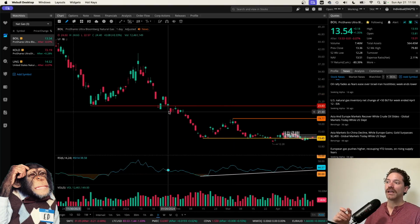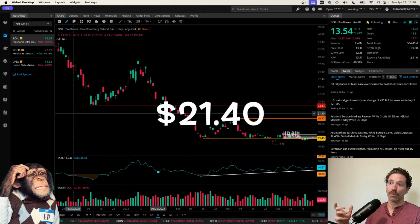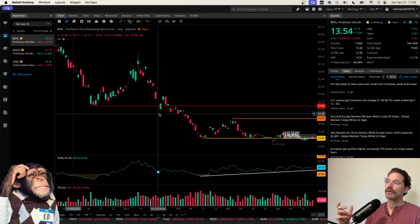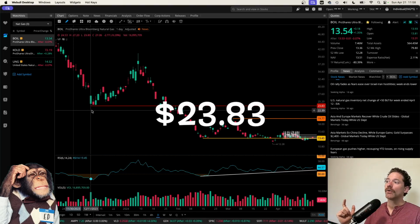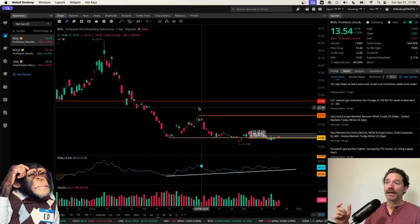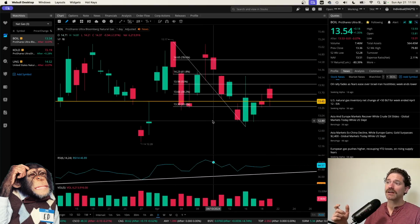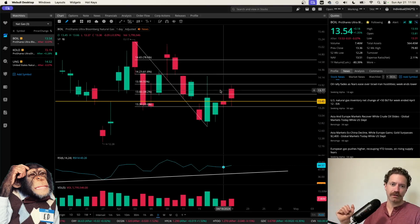But once we do get to this consolidation level right around $21.40, that might be a tough level to break above, and maybe we would be finding some resistance, finding a top or a wick high around 23.83, which was the low hit on December 11th. So that might be some resistance for us there. But first, we do need to be focusing on getting above these levels in the near term.